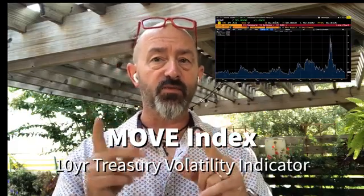So if you go to the MOVE index, which is the volatility index for the 10-year treasury, it's hard to find, but if you can find it, it's a good indicator of what the volatility is in the 10-year treasury. And what we see is a continuing falling of the volatility in the MOVE index. What that tells me is people are buying into the 10-year treasury.